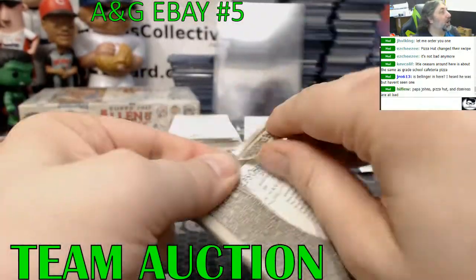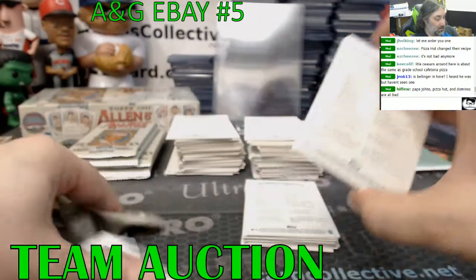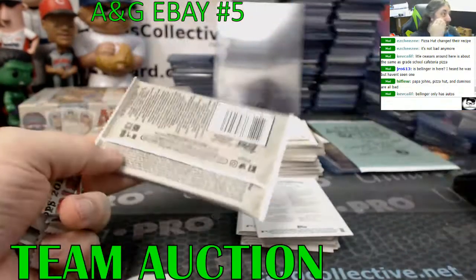Bellinger has an auto in here, but not a base card.